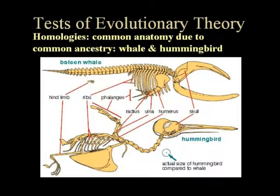We also see homologies, that is, common anatomical structures due to common ancestry. Most of you have seen these things, the similarity between the whale arm and the human arm, similarities between whale structures and even hummingbird structures, similarities between our arm and whale arms. If God created the whale flipper, why did he use a mammalian arm structure for it? Why didn't he just make it like a fish flipper? The fish flipper works great.